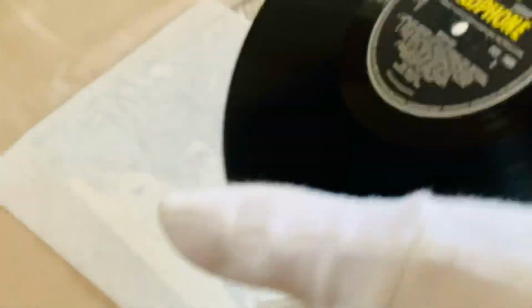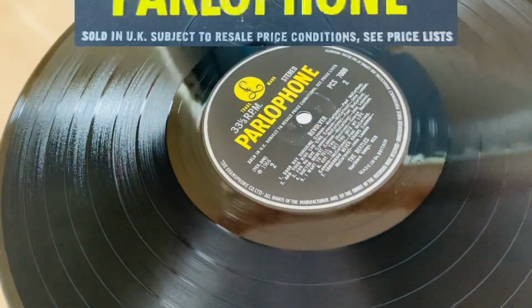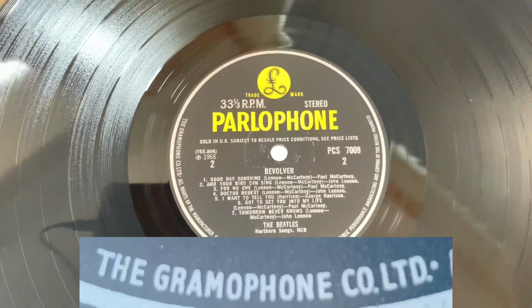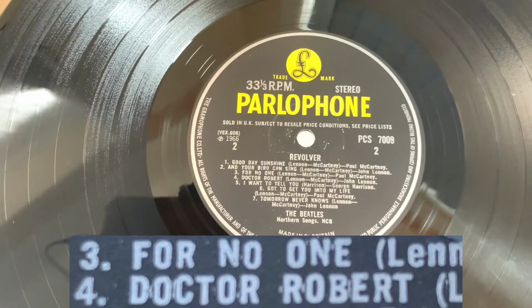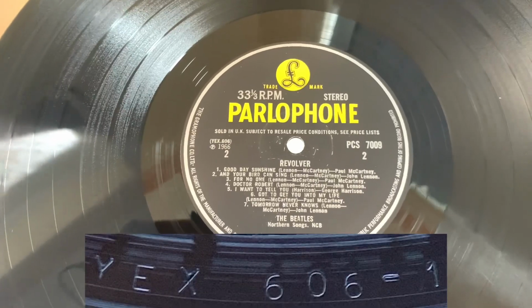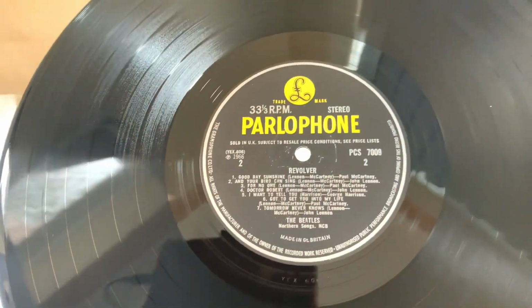So we'll flip that over onto side 2. Once again, you've got the sold in UK details there under the Parlophone logo. The Gramophone Company Limited rim with the P1966, and on this label you've got the Doctor, spelt correctly this time, and the matrix on side 2 is YEX 606-1, and that's a smashing copy, really nice.